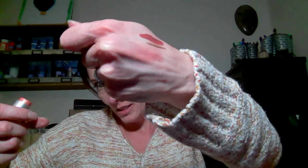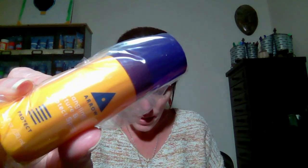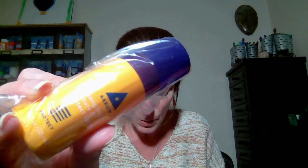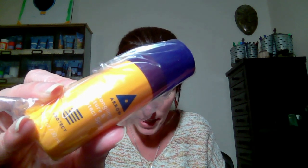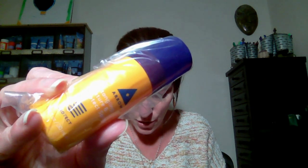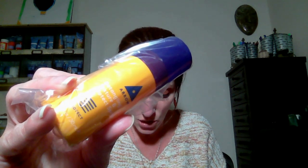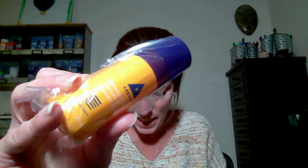I know. Light sucks. This is by Arrow. I don't know if you can see it. Detangling Texture and Protect Spray. Full size would be $24. Formulated for all hair types. The spray helps comb through tangles, moisturizes, and smooths hair, adds lightweight texture for styling, and protects from heat when using hot tools. All right, so it looks like quite a few hair products. That's kind of cool.